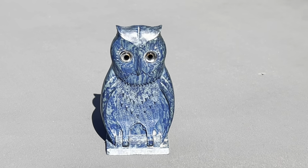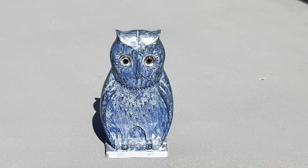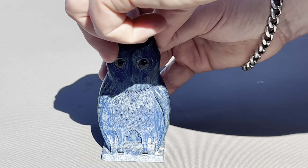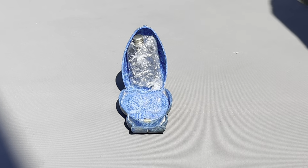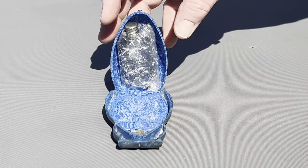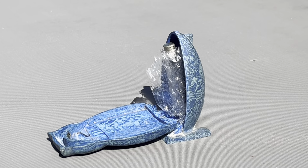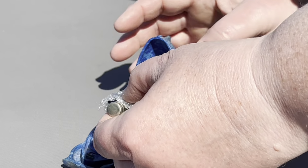What do you think to this little fella? A little blue Bakelite owl. And he's a little bit more than an owl. Lil, do you want to show the guys what he does? I sure will. So, if you turn him round, as you can see, his back opens up, and inside he has a little perfume bottle. We haven't actually taken that out. Has he got any perfume inside him?